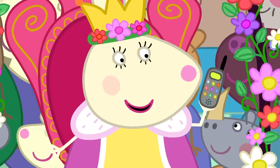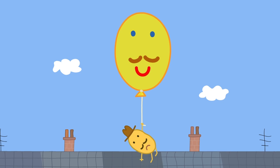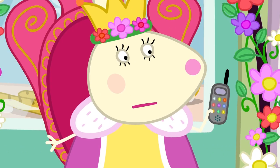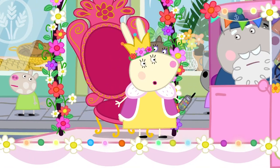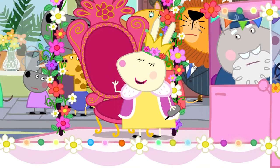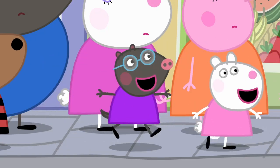Miss Rabbit's rescue service. Mr. Potato's hanging from a balloon. Help! Help! I'll be right there. Wait a mo. I can't go and rescue with all this on. Who wants to be Carnival Queen while I do some rescuing? Me! Me! Me! There you go.